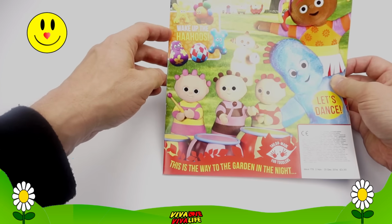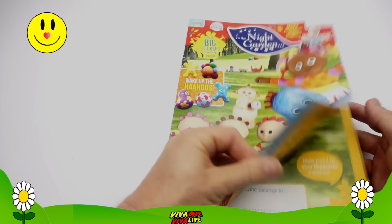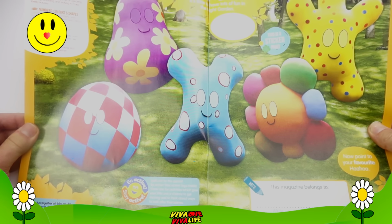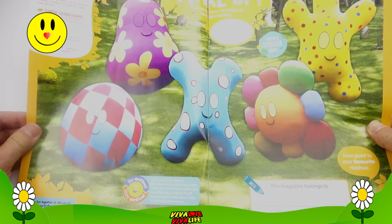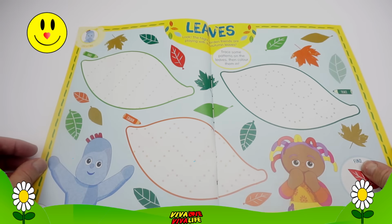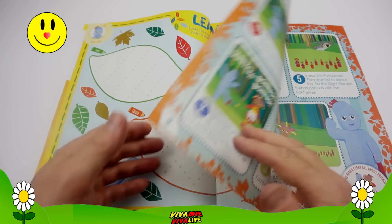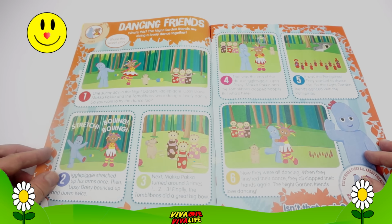Wake up the Hahoos! This is the way to the garden in the night. Let's open up and take a look and see what we've got. Wow! Wake up! It's time to have lots of fun in the Night Garden. Use your stickers to wake up all the Hahoos. Great, that means we're going to find some stickers very soon. We like magazines with stickers. Leaves. Ooh, look, you can trace some patterns in the leaves, then colour them in. Wow. That's fun. Hey, there's a story called Dancing Friends. Share this sweet story. What's this? The Night Garden friends are doing a lovely dance together.